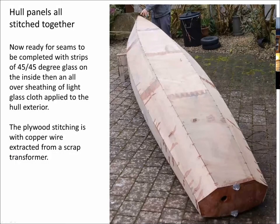And so I stitched it together the old fashioned way with copper wire. A lot of people use the plastic cable ties now. But I actually had copper wire left over from another project. So I've got masses of copper wire, so I used that for the stitches.